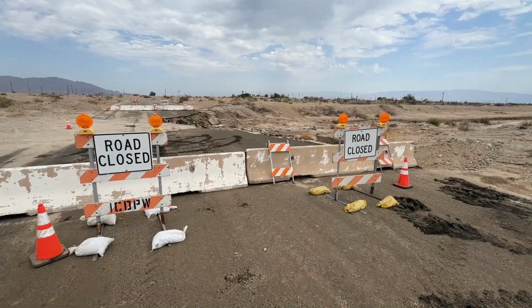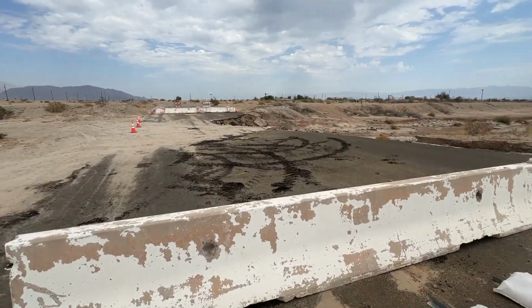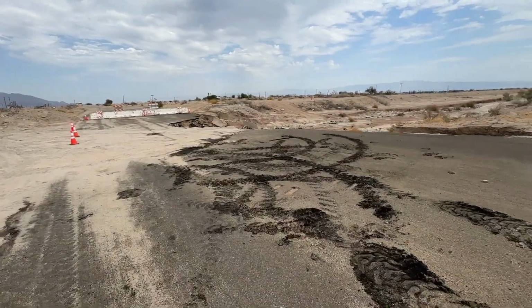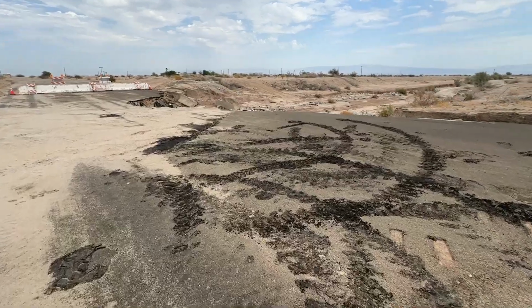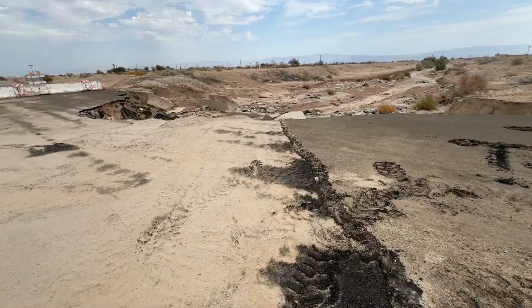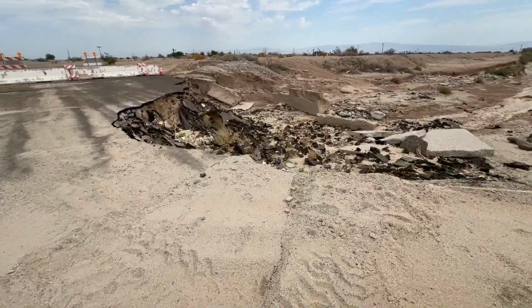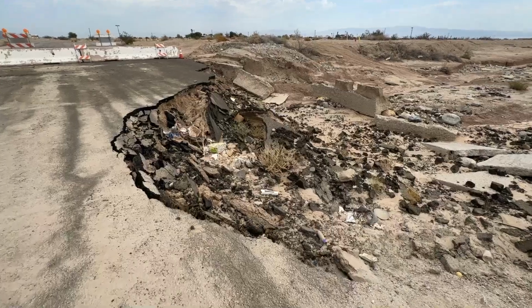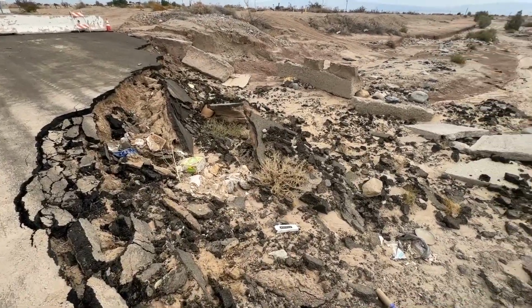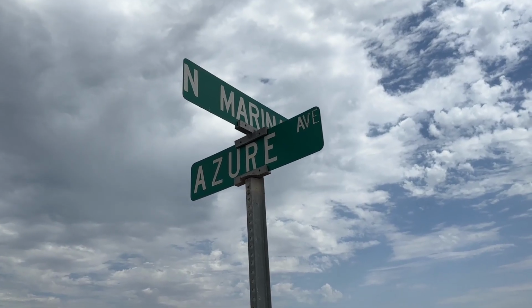A little slight road issue here. This has been bad for years and it's gotten progressively worse. It's been roadblocked for years, but it hasn't always been quite to this level of destruction. We've got another wash here, and as you can see, that's pure sand beneath 4 inches of asphalt, so not a lot of strength there. Azure and North Marina Drive.